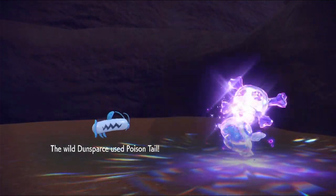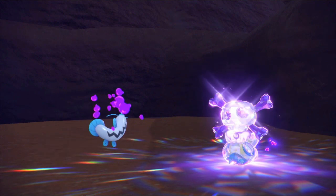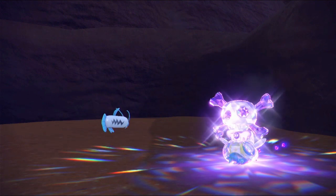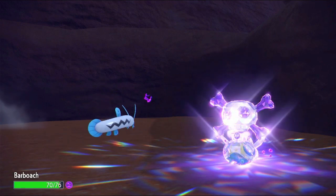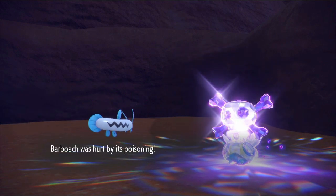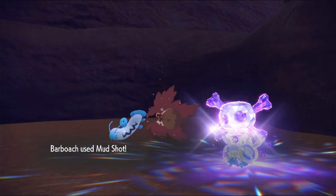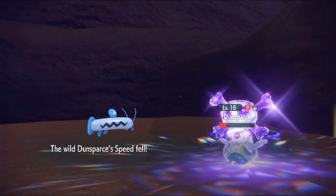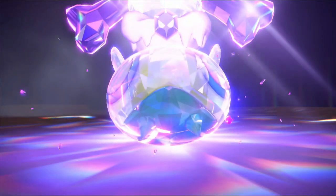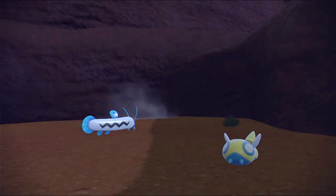Poison Tail. Ouch. It's not very effective, but I did get poisoned from it. That's a shame. Also, I don't think status effects matter when you're just playing in Let's Go mode, sending your Pokemon out to do their own thing, which is good. Well, there goes its thing. It was 1 HP away from breaking down. Just like everyone in real life.